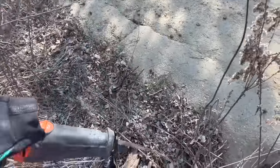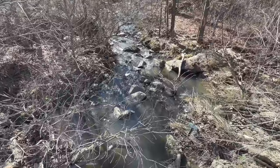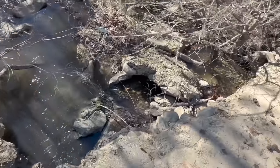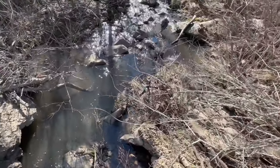Ooh, stickers, stickers, stickers. Yeah, look at that. It's flowing a whole lot heavier than it was. And this one's actually flowing now, and it wasn't before. Awesome. Got it going.